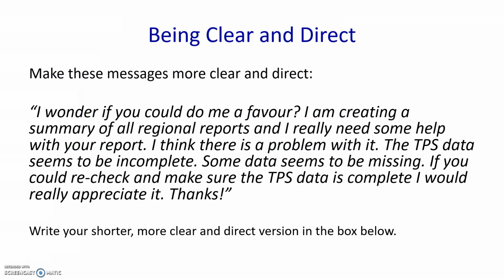Here is your being clear and direct exercise online. If you can make these messages more clear and direct, I wonder if you could do me a favor. I'm creating a summary of all regional supports and I really need some help with your report. I think there's a problem with it. The TPS data seems to be incomplete. Some data seems to be missing. If you could recheck and make sure the TPS data is complete, I would really appreciate it. Thanks. So please write a shorter, more clear, and direct version of this message in the box below. Please pause the video.